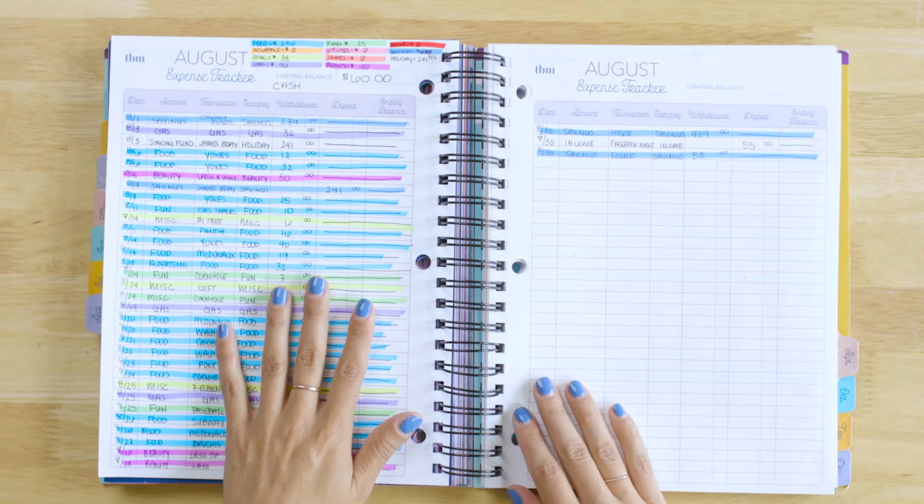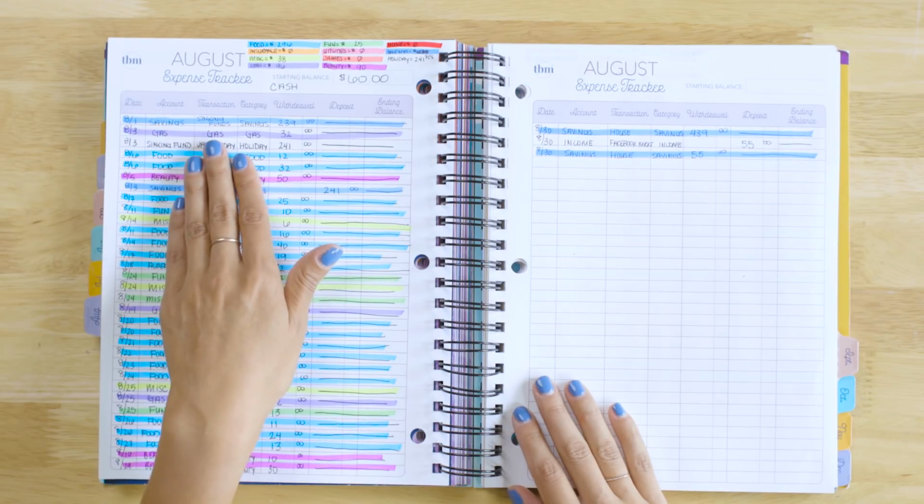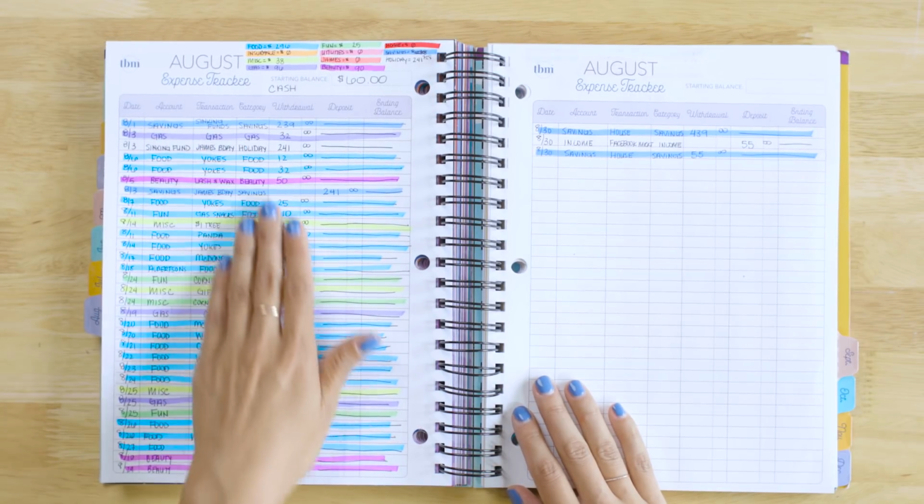Now, I'm a manual tracker, and what that looks like is I like to use the highlighter method. And essentially, I write down and track every dollar that I spend, and then I use highlighter colors to categorize that spending. Tracking your spending is by far the number one most important thing that you will ever do with your budget.